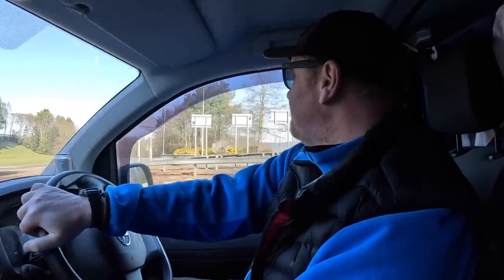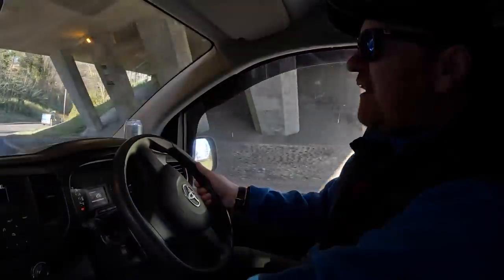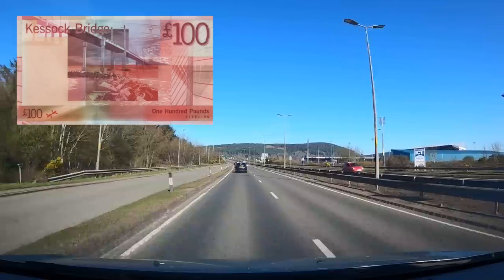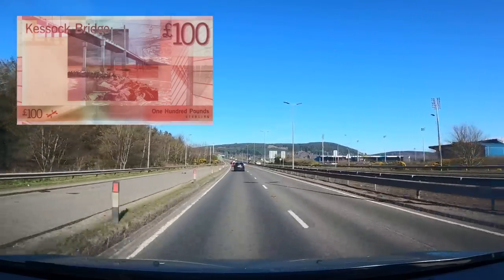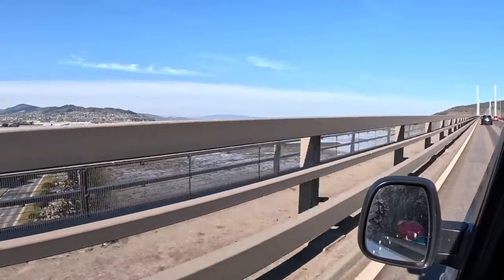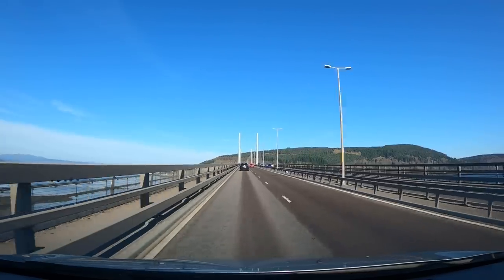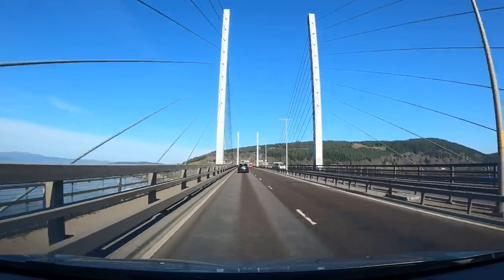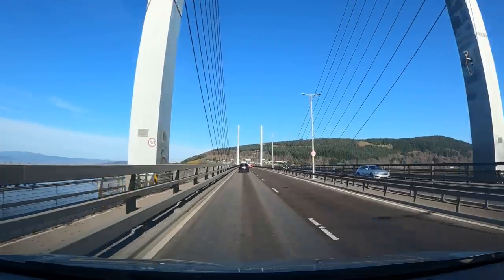Here we are in Inverness, the sun is shining, and we're about to cross the first of our bridges, the Kessock Bridge. Now, this might not be the most interesting one on the tour, but it certainly is the most valuable. This one features on the £100 note, and no, I don't have one. It's not very exciting, is it?